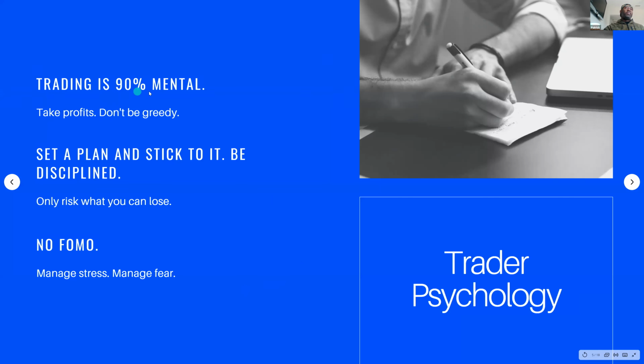So trading is 90% mental. Take profits, don't be greedy, which I think we've all been guilty of, especially if you start trading and you're not trading with a large sum of money, you want to really milk the profit that you have and get every penny that you can get. And sometimes that can turn against you and you end up losing more than what you thought.